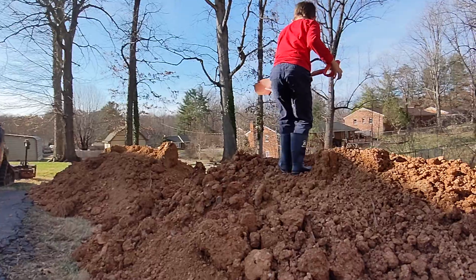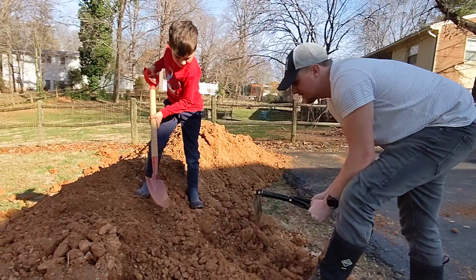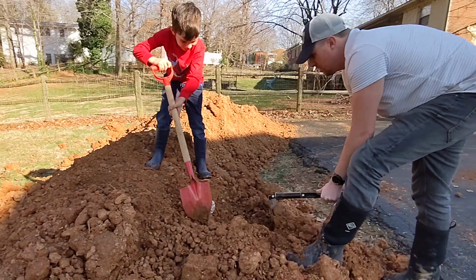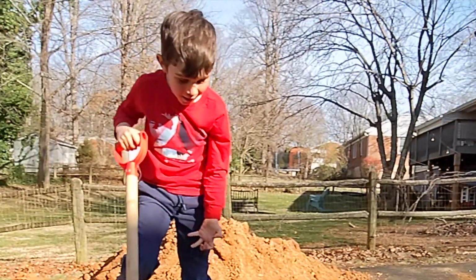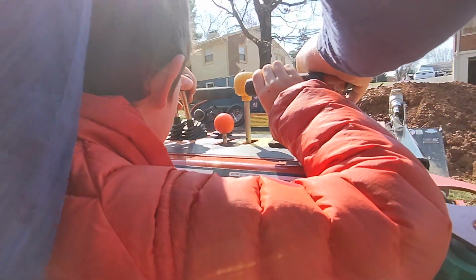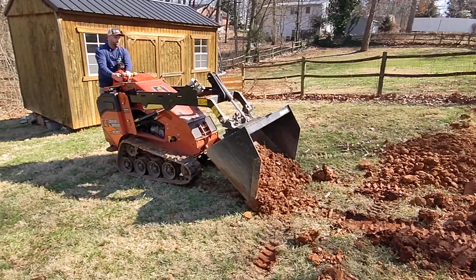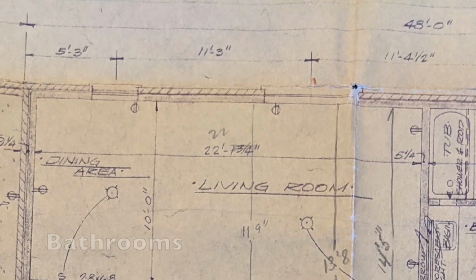So the backyard was very unlevel, so we decided to bring in several dump truck loads of dirt. Harvey absolutely loved it. He got to dig in the dirt and play in it. I found something! Iron! My brother came by and he was able to use his, I guess, skid loader to help us push the dirt around and actually level out the ground a little bit. So hopefully the grass will be able to grow and we'll actually have good grass here shortly.